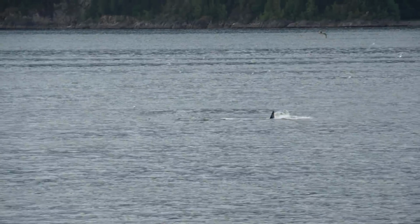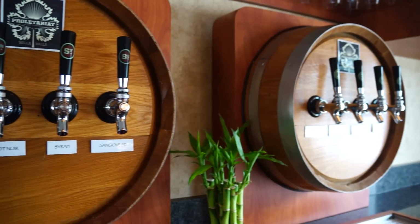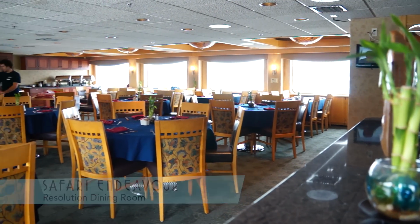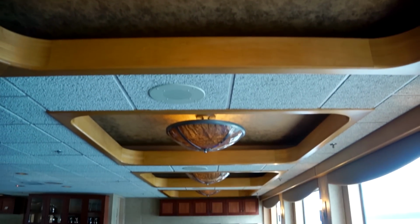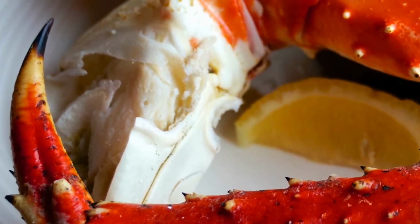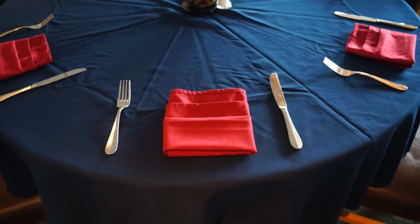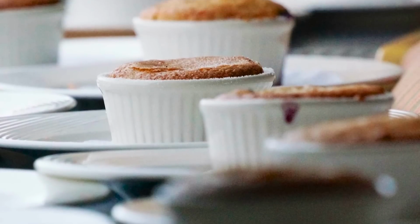And just as whales must feed, guests get to enjoy fine cuisine on board, paired with fine wines via full service or self-service. Culinary gems are presented for breakfast, lunch, and dinner in the Resolution dining room, like these monster king crab legs, as part of meals that'll make you feel like you've dined and gone to heaven. But not before enjoying the best desserts and pastries I've ever had on a cruise.